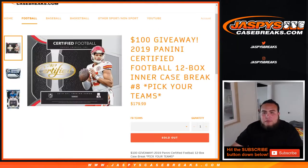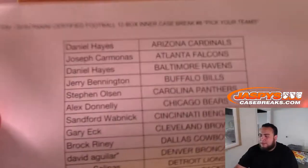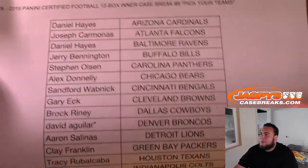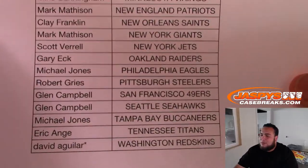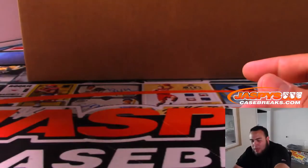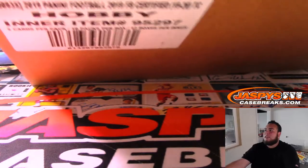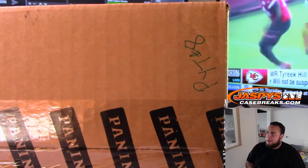So this is Certified Football, second half of the case. And here is the list. Last spot mojo, David took the Broncos and the Washington Redskins. So double last spot mojo for you, buddy. Good luck. And then here is the certified case. I think Joe also labeled it right here. Pick your team number 8.